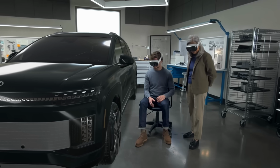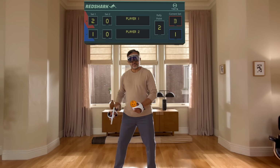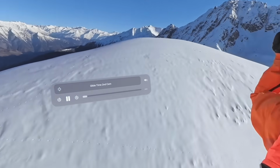We're talking widgets, personas, shared spatial experiences, the spatial scenes, the spatial web, look to scroll, unlock your iPhone, the folders feature, the list goes on and on. We're also talking the PlayStation VR2 Sense controllers, the Logitech Muse, also native playback for 360 and 180 degree video. I can't even imagine my Vision Pro without visionOS 26. It's such a game changer.